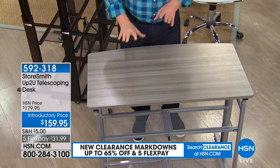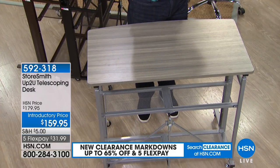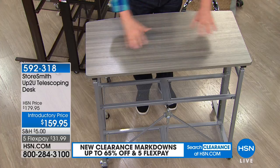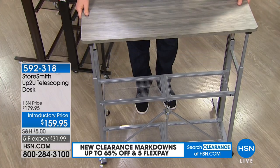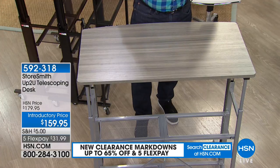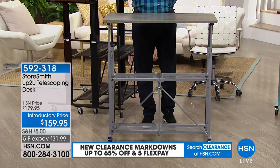But now you don't have to sit. Now you can get up and get those juices flowing. Sometimes for creativity, even artists have been standing for years. If you watch the great painters, they paint standing up because the creativity seems to flow when you stand, and it's a little more comfortable as well.